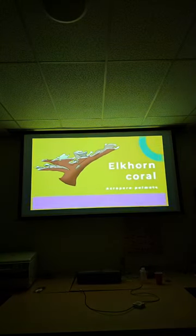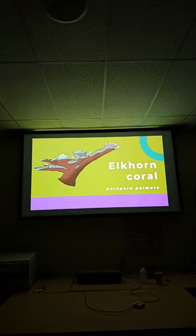And lastly, we have our elkhorn coral. If any of you have ever been swimming in the Caribbean or saw pictures of Caribbean reefs, you might have seen pictures of the elkhorn, because these are the most iconic. They make these big red-orange branching trees with these palmate branches on them, and they can grow pretty big and form these stands that look like forests.